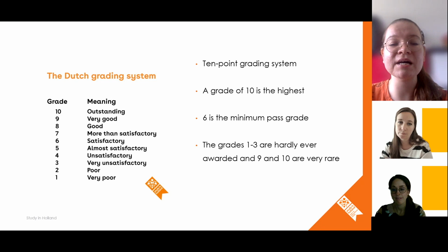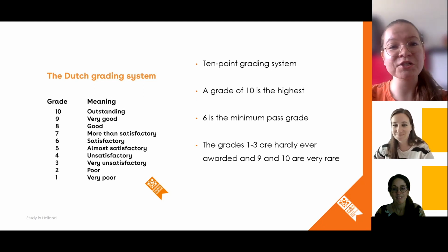Usually the grades 1 to 3 are rarely given, and also 9s and 10s are rarely given. So if you get something like 7 or 8, you're perfectly fine. You didn't do horrible. It is just how it works. So if you get 7, be happy about this.